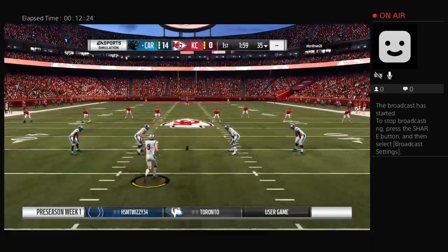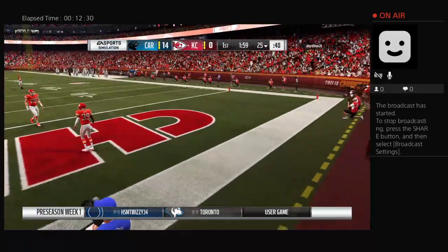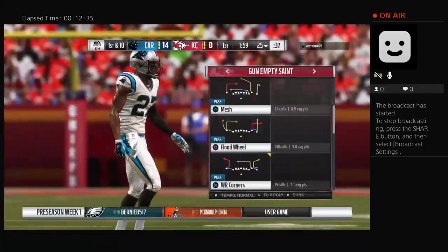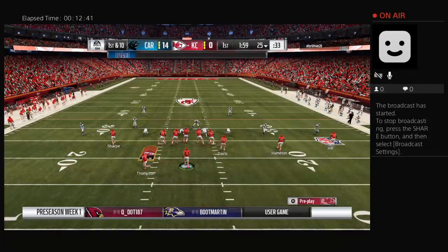Gano out to kick this one away. And this will not be returnable. It's out of the back of the end zone for a touchback. Now the Chiefs offense, they get ready to head on the field. Already down 2 touchdowns here in the first half. This becomes a pretty important drive, doesn't it?